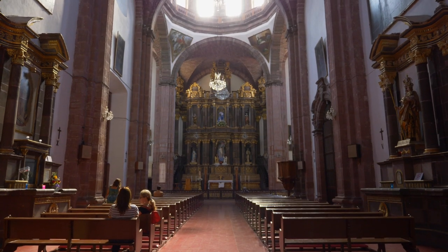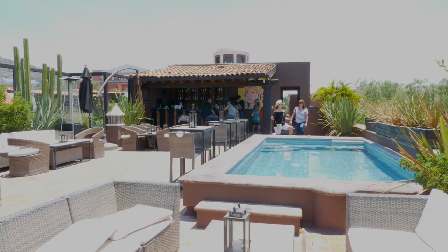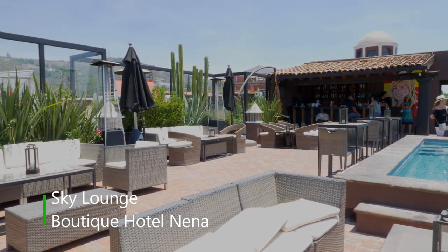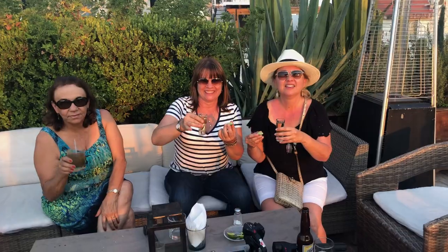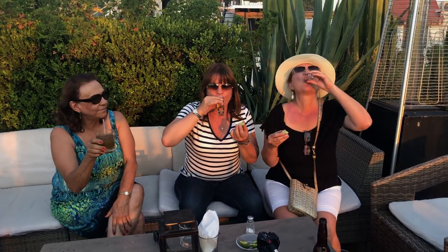A leisurely walk around the area, then back to the Sky Lounge at the Hotel Nena to enjoy our last evening in San Miguel de Allende. Complete with tequila shots, a festive way to end a fabulous trip.